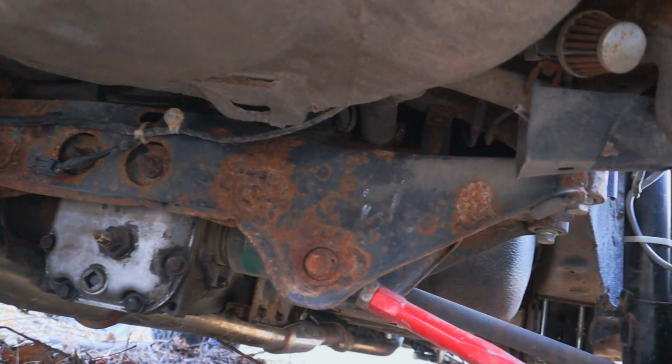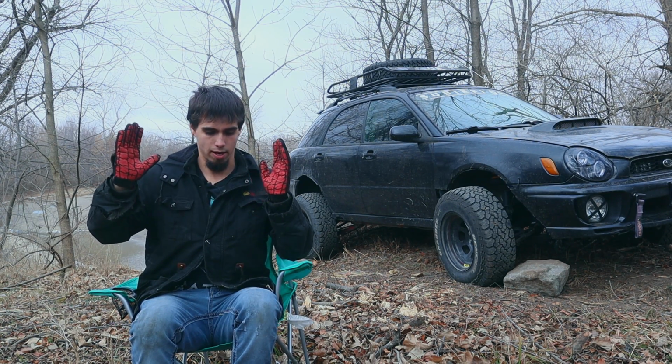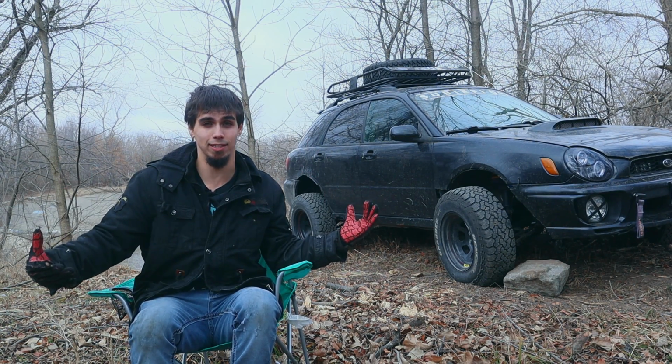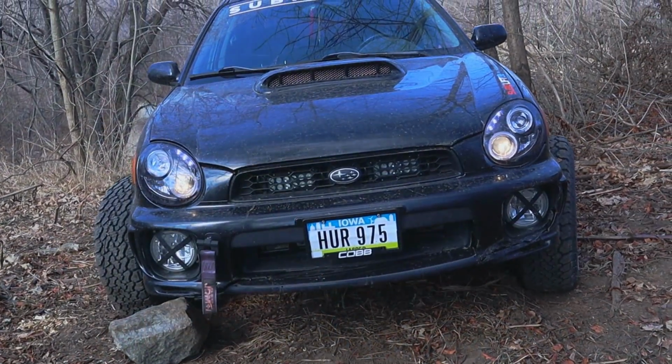adjustable rear control arms and lateral arms, or adjustable rear trailing arms and lateral arms, so you can really dial in the rear suspension to get your camber the way you want it, and just center your wheel in the wheel well so you can fit the maximum size tire to get the maximum size lift. As you can see, it's obviously lifted kind of high.